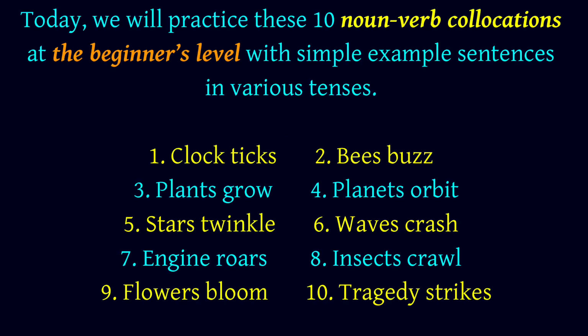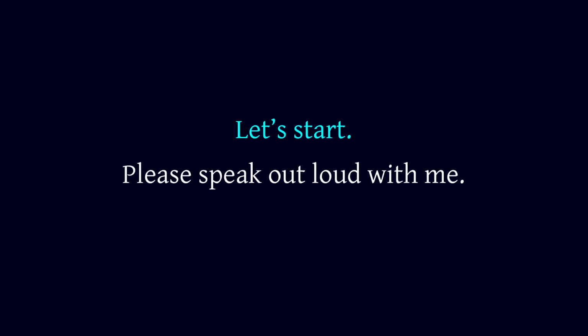Today we will practice these 10 noun-verb collocations. Noun-verb collocations at the beginner's level, with simple example sentences in various tenses. Let's start. Please speak out loud with me.